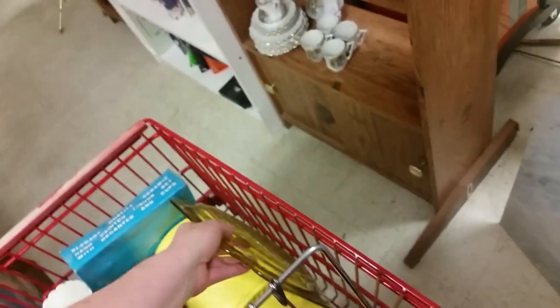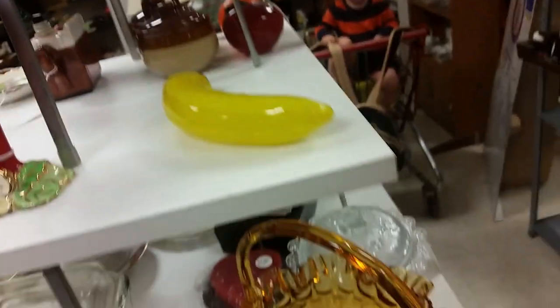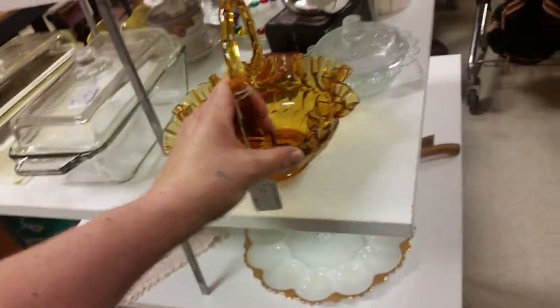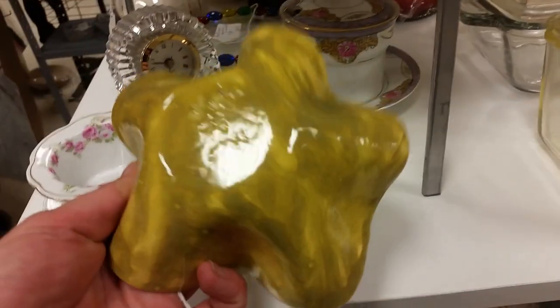Oh, look at this plate. This is cool. $2. Dang, this thing is gorgeous. Alright, you got me. I'll take it for $2. Nope, that doesn't mean touch it. Yeah, I almost bought that, but it's broken. Ooh. Wow, look at this amber basket. $2. Dang, that's heavy. It's pretty cool. I always regret not getting stuff, but I also usually get too much stuff, so. There's a mug with a dolphin in the handle. Oh, don't do that. Come on. Don't do that. Pretty.